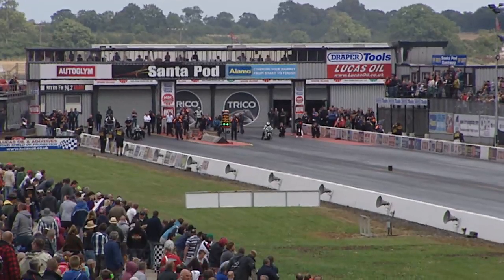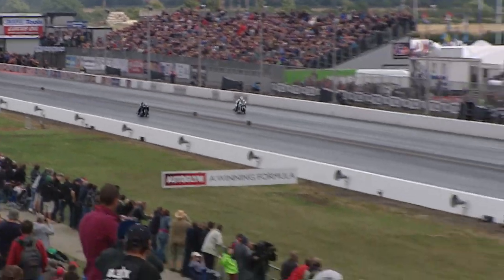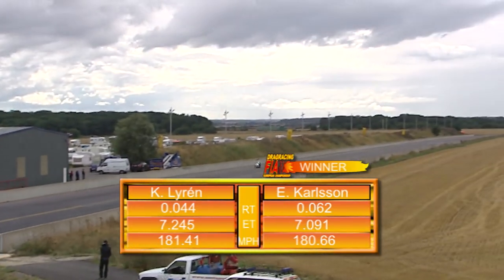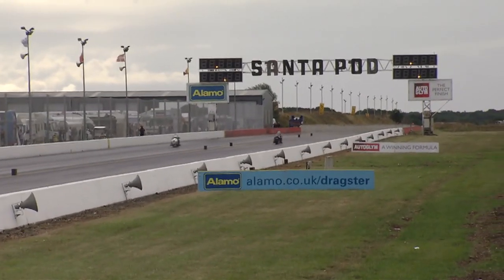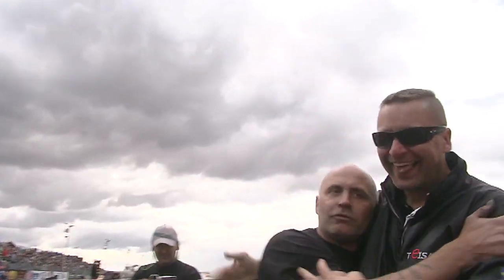Up against the Vadek machine of Kalle Loren. Him and his dad have had a horrible weekend with engine damage, but they're here in the semi-finals, giving Elvira a really good race. When it comes down to it, just not quite enough. 7.09 beats a 7.24. See Elvira hanging off the side of the bike. There's nothing of her. I can't imagine hanging body weight off the side of that bike makes that much difference, but she rides it so well indeed.